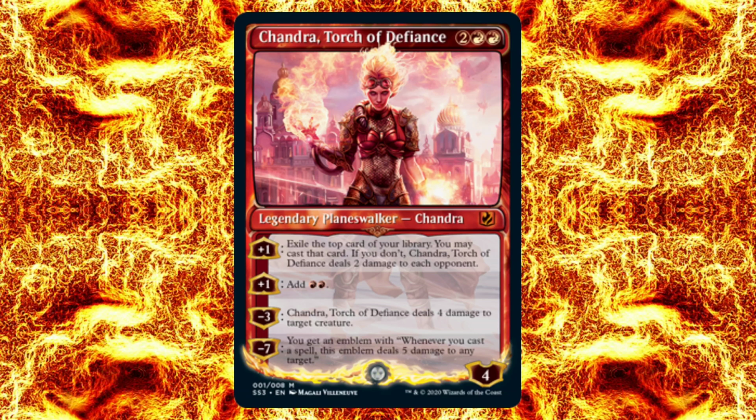The second +1, add 2 red mana. -3, Chandra, Torch of Defiance, deals 4 damage to a target creature. And -7, you get an emblem with, whenever you cast a spell, this emblem deals 5 damage to any target.